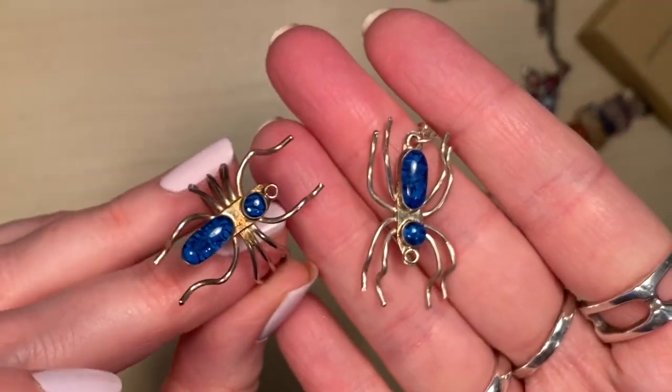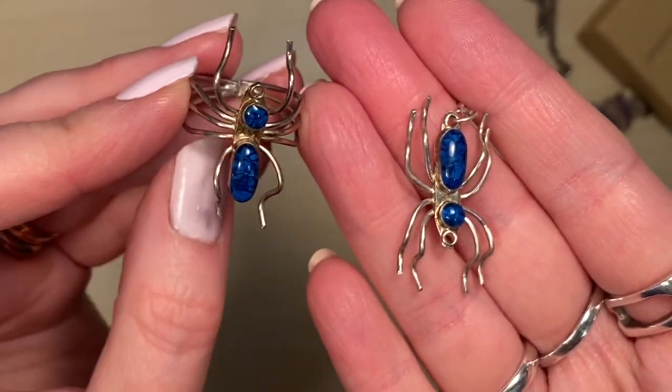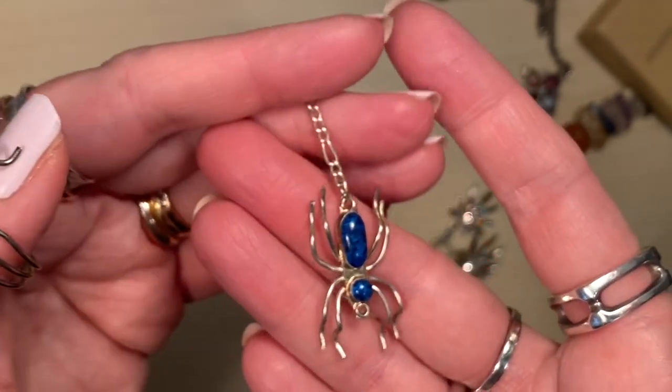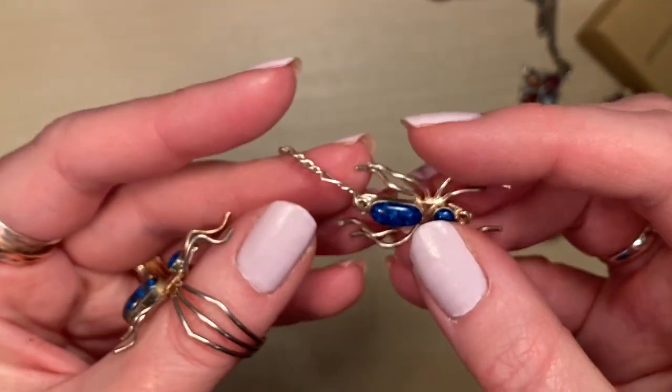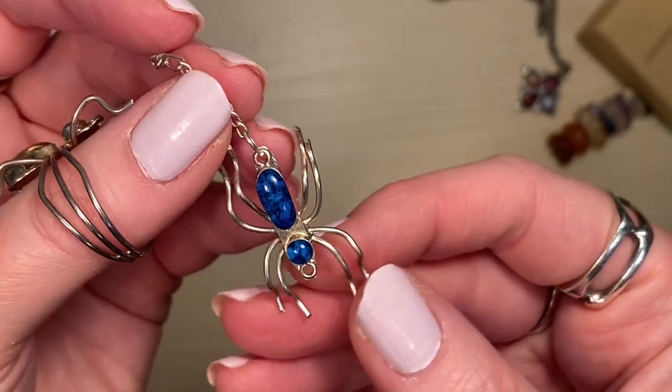Then these two spiders were 50p each. We've got a ring, and I think this might be resin in here, so it feels a bit light to be glass. And then there's a pendant that I think was a necklace that was attached on both sides, but I'm going to turn that into a pendant to go with the ring.